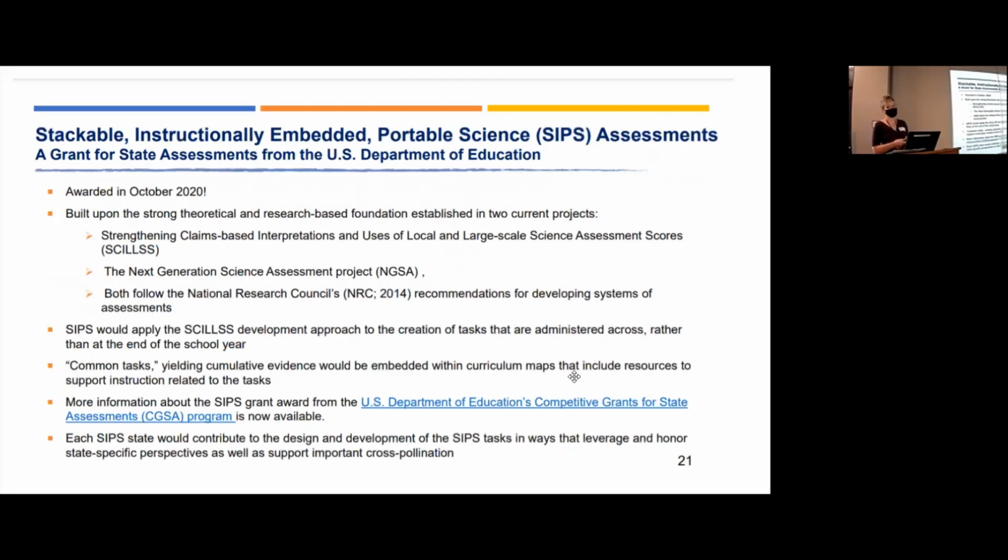To that end, New York State Ed has partnered with several other state education partners to create what they're calling SIPs. It's a very long name. Stackable, instructionally embedded, portable science assessments. So there is now a conglomerate of states working towards creating what you were just looking at, these little short performance assessments. Some states are using them throughout the year as their formal state assessment. New York State has chosen not to do that. These will be used curricularly if you so choose to use them. But they're coming, which is great because it also provides us as educators some common tasks that we can then get together, collaborate on how our students are doing and what our best practices are when we see gaps in what the students are able to do.